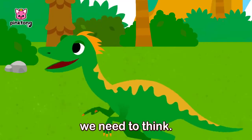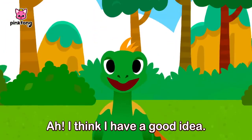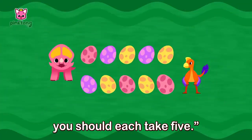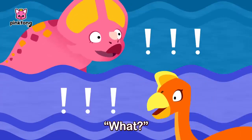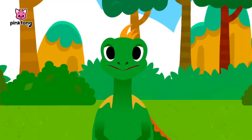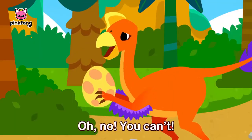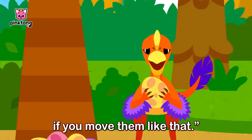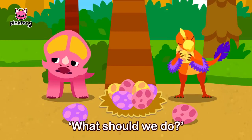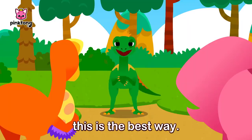At times like this, we need to think. Let me see. I think I have a good idea. Since there are 10 eggs, you should each take 5. What? Just wait. I'll divide them equally for you. Oh, no, you can't. The babies might get hurt if you move them like that. What should we do? Since there are 10 eggs and 2 moms, this is the best way.